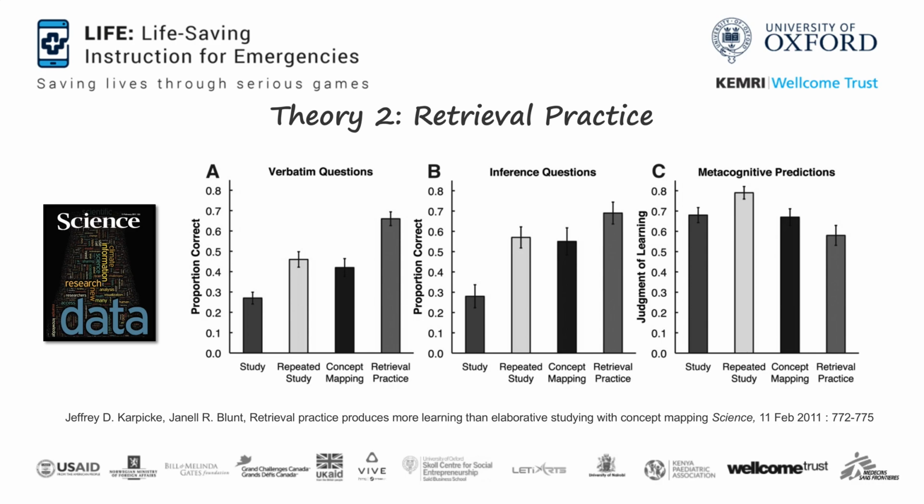So within the app, we wanted people to be constantly testing themselves, trying to remember the information as they go through it. So we include lots of quizzes, and the whole app is designed to be constantly getting people to retrieve knowledge from their memory, and then over time that strengthens the retrieval strength of the information that they have stored in their memory, and it will come to mind much more quickly when they need it.